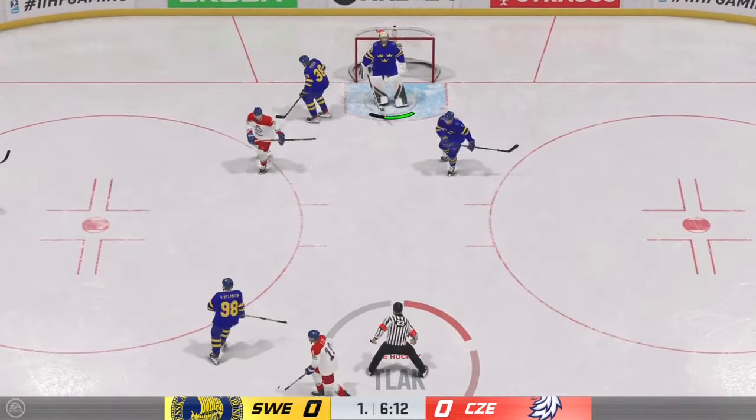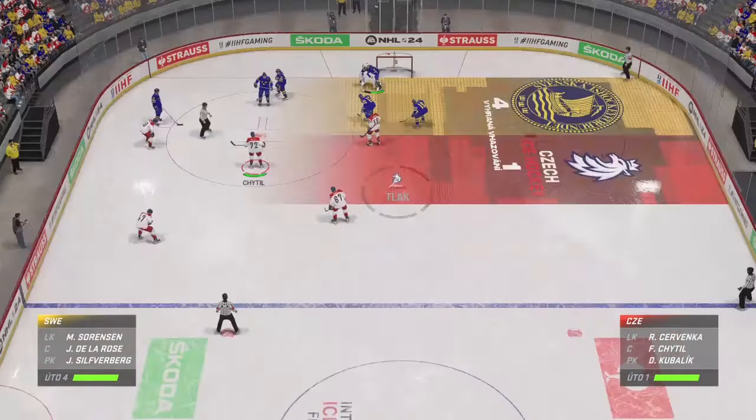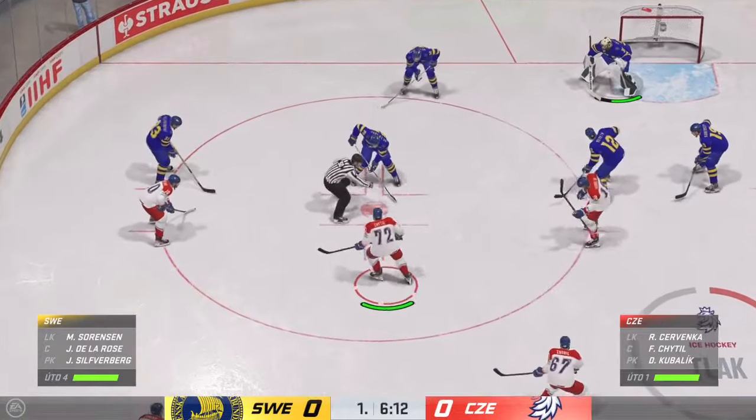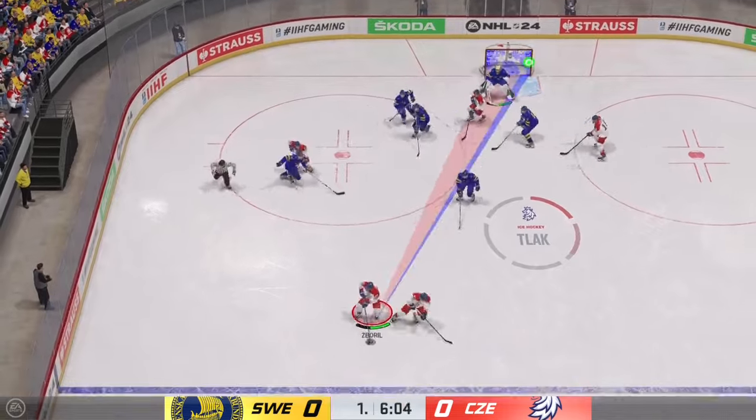Well, that shot came quick and it was right out front. He had to be sharp. He had to be right on it and show his brilliant reflexes. Past the halfway mark of this period. Still looking for our first goal. Heedles won the draw and they'll look to set up.